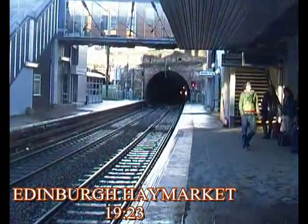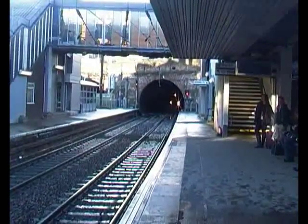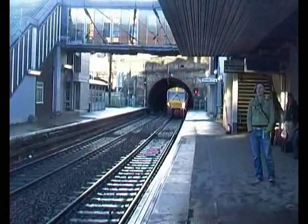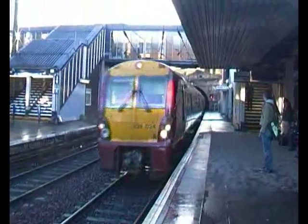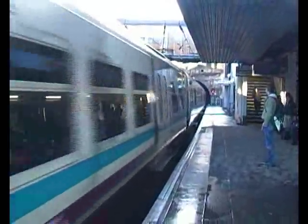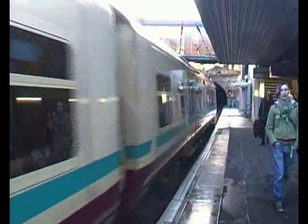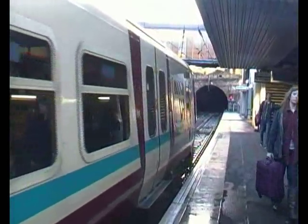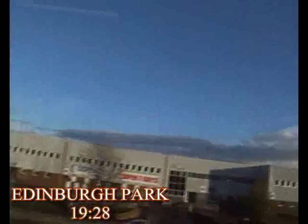Here comes our journey. E19. E19 for a complete set. Platform 4 is 1975, first. Please mind the gap when alighting from this train.